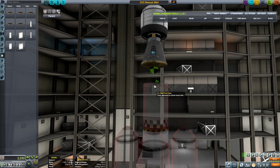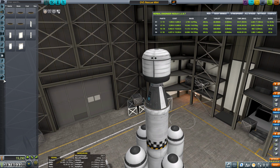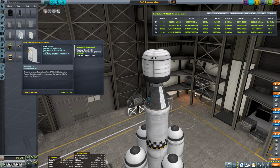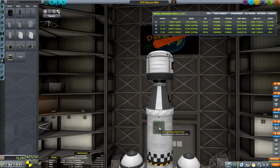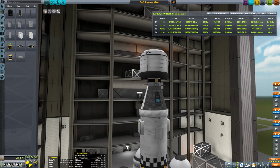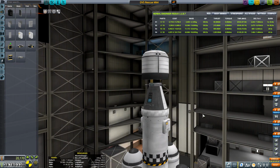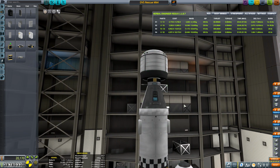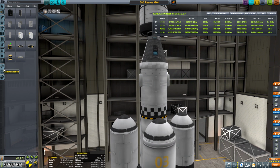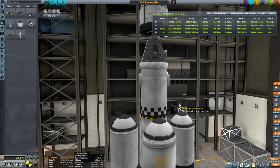Like so. There we go. And we will need some electrical. Go ahead and just put a couple of these bad boys on there. There we go. And then, got radio, got a battery, got electrical. This has got a reaction wheel. Could use some RCS probably. Might make it a little easier to control. So let's go ahead and put them on there.